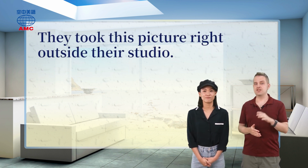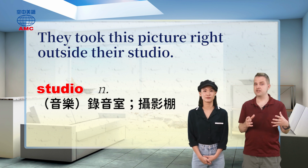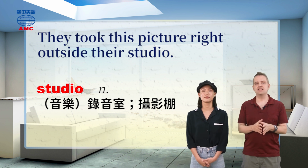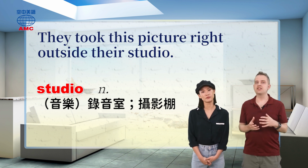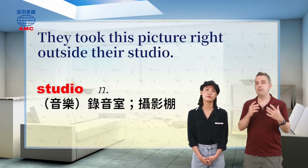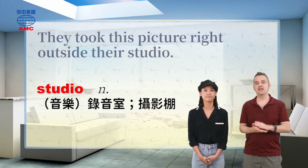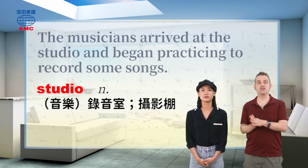So next, Freddie says they took this picture right outside their studio. Now here we're using the word studio to mean a special space for recording music. It's full of recording equipment and instruments, and it's set up so sound from outside can't get recorded as well. There are other types of studios as well, so the word can mean any special space for making a kind of art. So we could talk about a painter's studio, or a film studio, maybe even a dance studio, and so on. Here's an example. The musicians arrived at the studio and began practicing to record some songs.